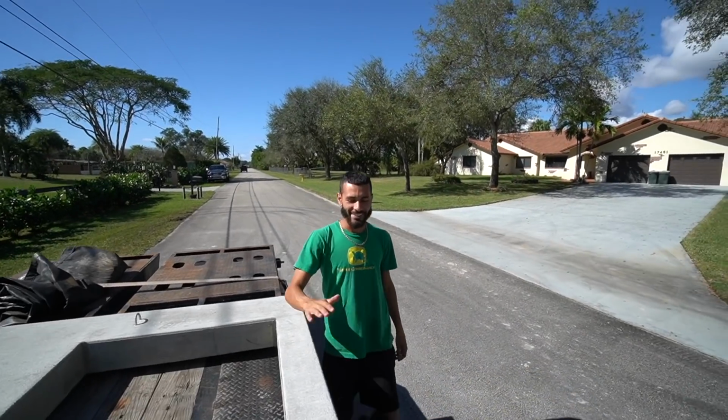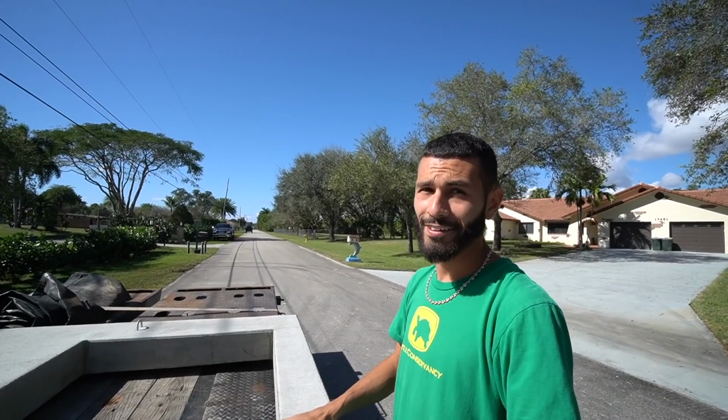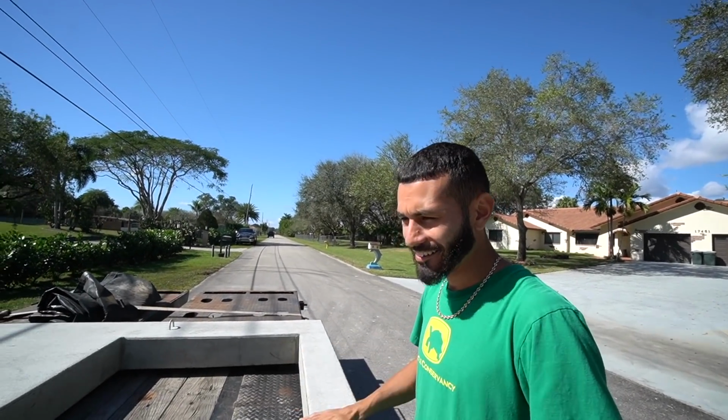What are you thinking, Blake? This is epic. I wasn't thinking it's gonna be this thick. It said 5,000 pounds? 5,000 pounds. Big rock. Yeah, definitely.